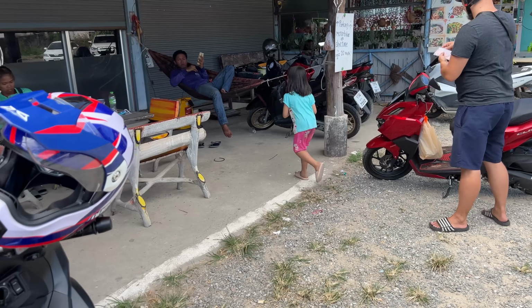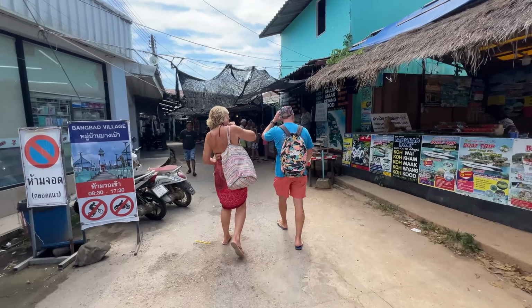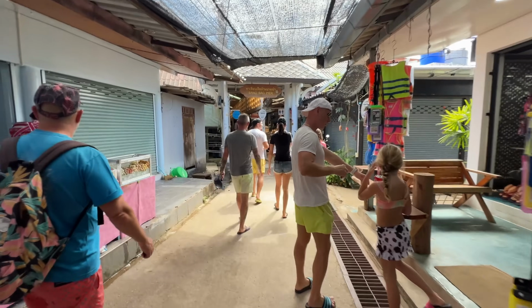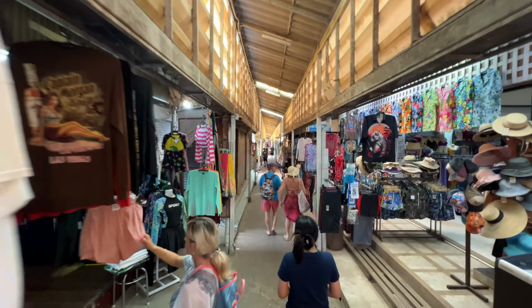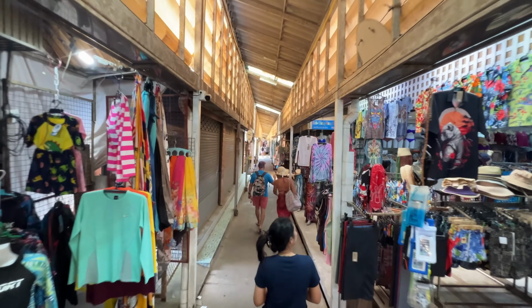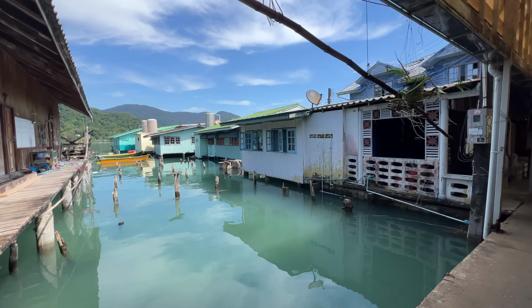This little girl is definitely in charge of the parking here. She's not going to let anybody park without paying for it. Super cute. Okay, got to this little village. I'm going to walk down the pier and see what's down there. While people do live here, this whole area is definitely geared towards tourism. A bunch of shops, restaurants, and souvenirs selling all sorts of different things for people that come through here.